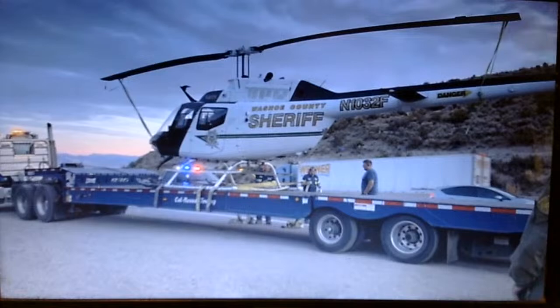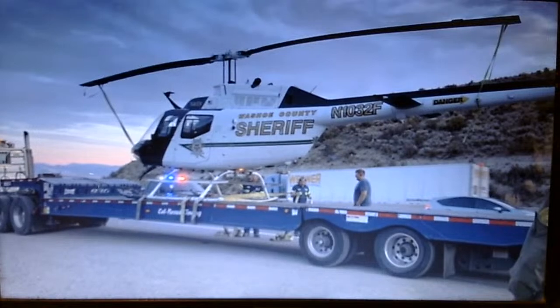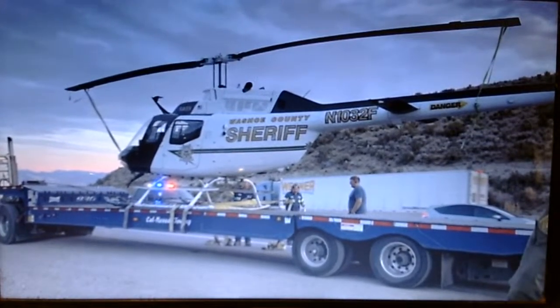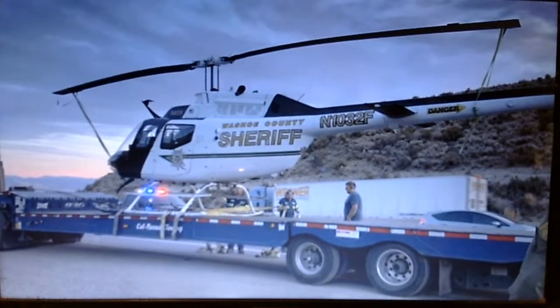When it noticed that... Hold on. Entered the interstate just ahead of the caravan, according to the sheriff's department. The helicopter dipped down to look at that vehicle and struck the lines, forcing it to make an emergency landing. The helicopter's rotor struck three lines and severed them completely, causing them to drop onto the interstate below.